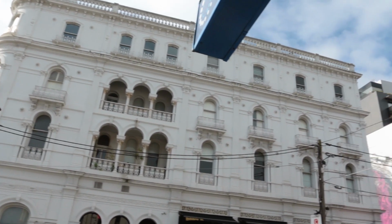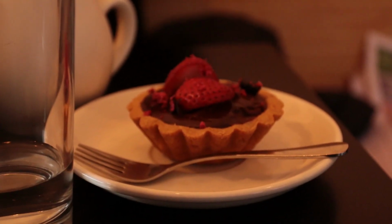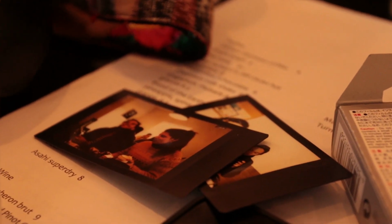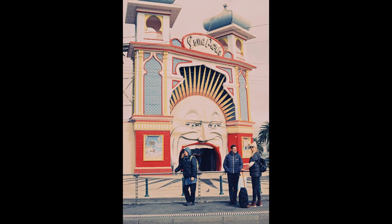And then I stopped at Miss Jackson to catch up with some friends who were going to join us at the next location. We had a photo hang, so we all had cameras and we're just having fun at Luna Park. We lost quite a bit of highlight detail in that shot.